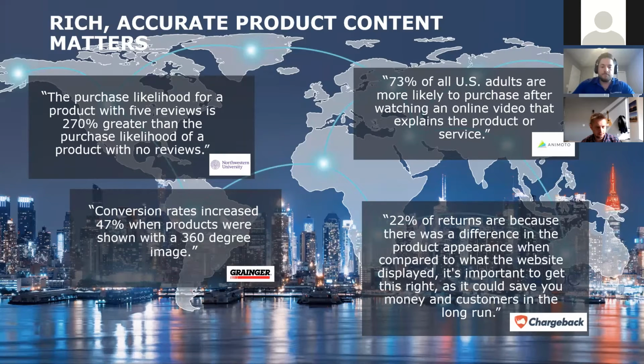That could mean that a customer did a review, or worst case scenario, they left a bad review. There was a study done by Northwestern University that states that the purchase likelihood for a product with 5 reviews is 270% greater than the purchase likelihood of a product with no reviews.